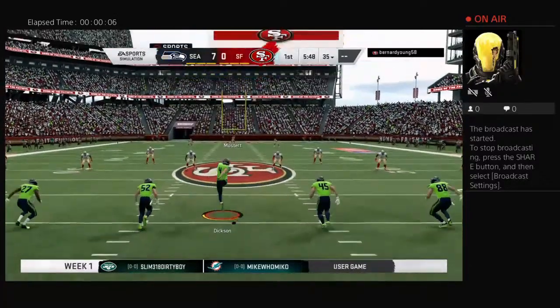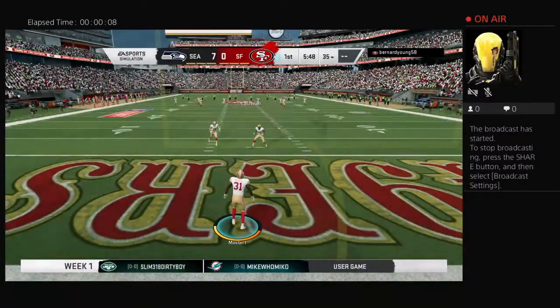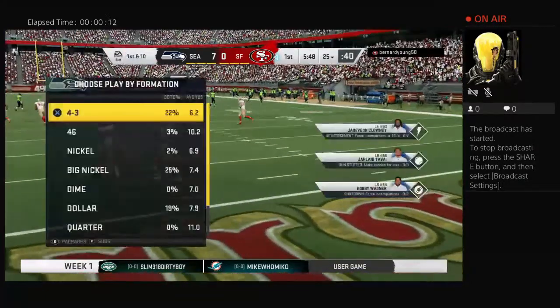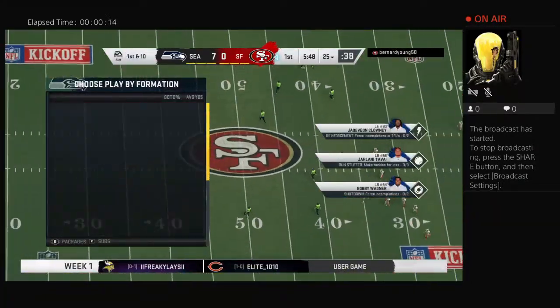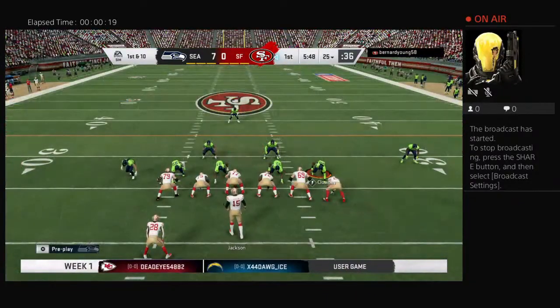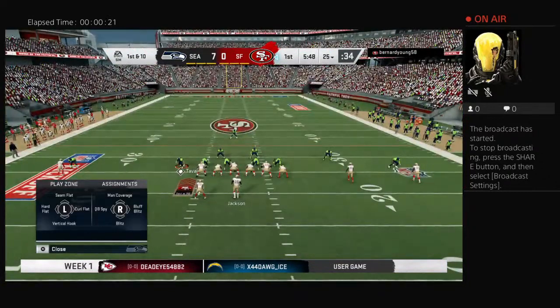Offense following that pick six. And now the kick is away. Let's go! Let's go! Let's go! At their own 25-yard line, the San Francisco offense is ready to start their next drive.